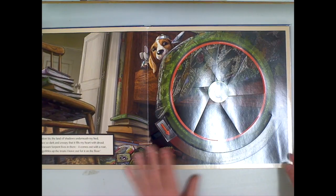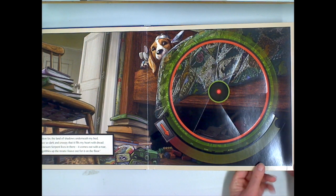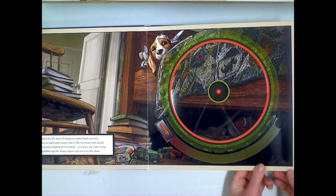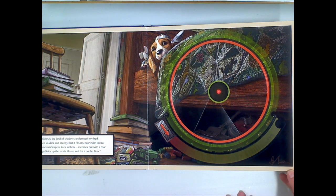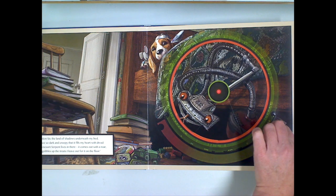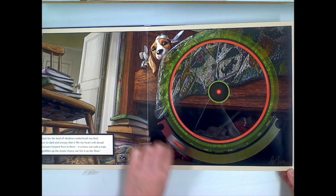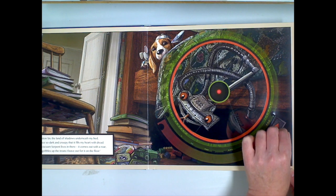Location 6, the land of shadows underneath my bed. I've done it again. I've left the mouse there. There we go. Location 6, the land of shadows underneath my bed. A place so dark and creepy that it fills my heart with dread. The vacuum serpent lives in there. It comes out with a roar and gobbles up the treats I leave for it on the floor. 1, 2, 3.